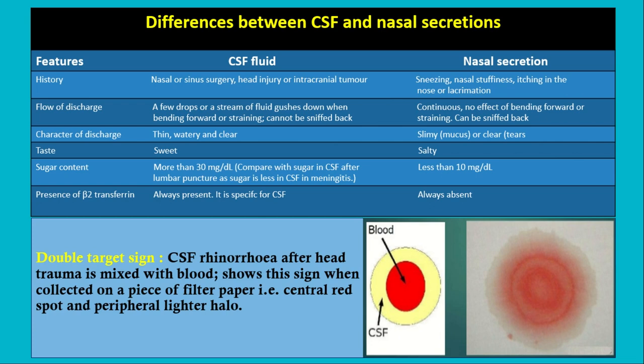And presence of beta-2 transferrin: it's always present in the CSF. It is specific for CSF, whereas beta-2 transferrin is always absent in nasal secretions, and it's diagnostic. There is also a sign called double target sign or halo sign. CSF rhinorrhea after head trauma is mixed with blood. It shows this sign when collected on a piece of filter paper, that is, central red spot and peripheral lighter halo, as is shown in the picture.